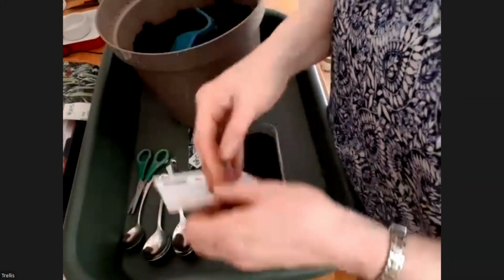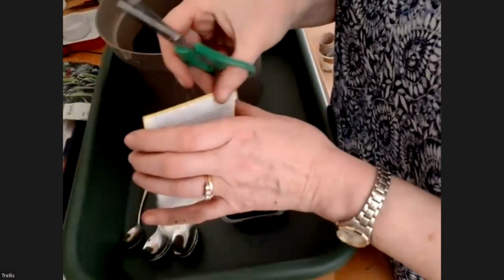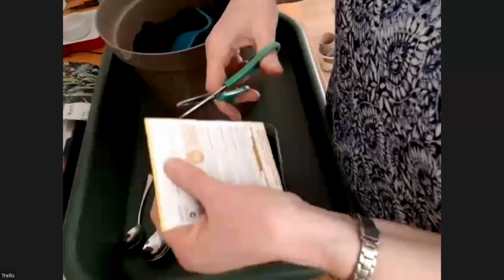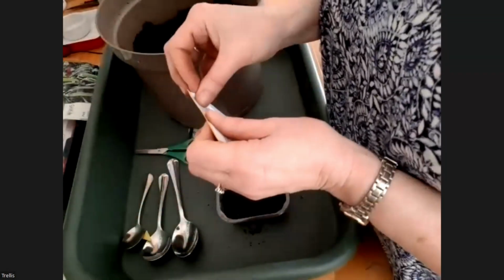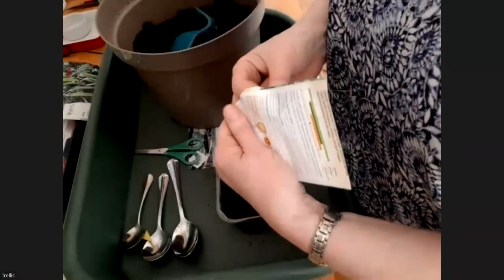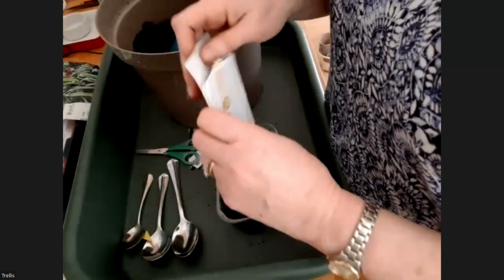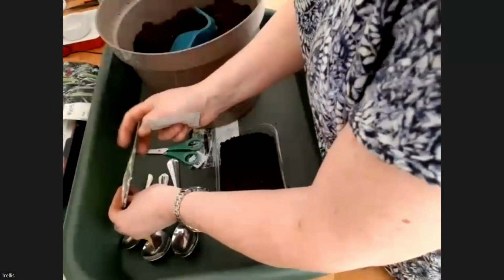I always find they're terribly difficult to get into. I think the bottom of this one. The seeds. So the trick is to get in without destroying the information on the back. That's going to tell you when to sow it and how to sow it.